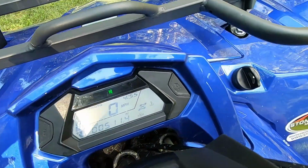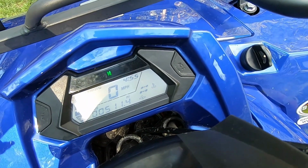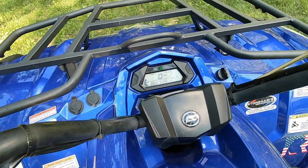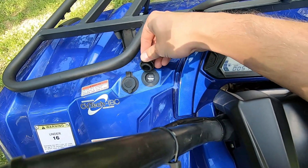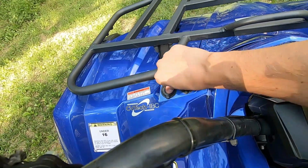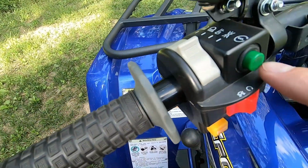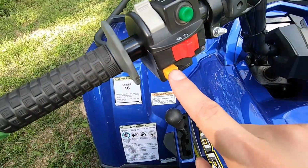I'll go ahead and take it out of the locker. See, that goes away. Out of four-wheel drive back into two. And that front axle disappears as well. So really cool. Also up here, you do have a double USB for charging, as well as a 12 volt, like a cigarette lighter style thing like you'd find in a vehicle. Here is your starter button, winch controls, again, that's aftermarket, your lights, kill switch, and horn.